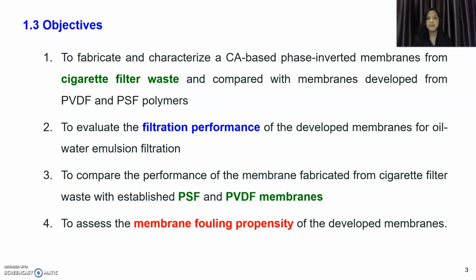So our objective of this project is to fabricate and characterize a CA-based inverted membrane from cigarette filter waste and compare this membrane with established membrane, which is PVDF and PSF. We also want to evaluate the filtration performance of this membrane for oil in water emulsion filtration and compare the performance with PSF and PVDF membrane. Lastly, we also want to assess the membrane fouling propensity of these 3 membranes.